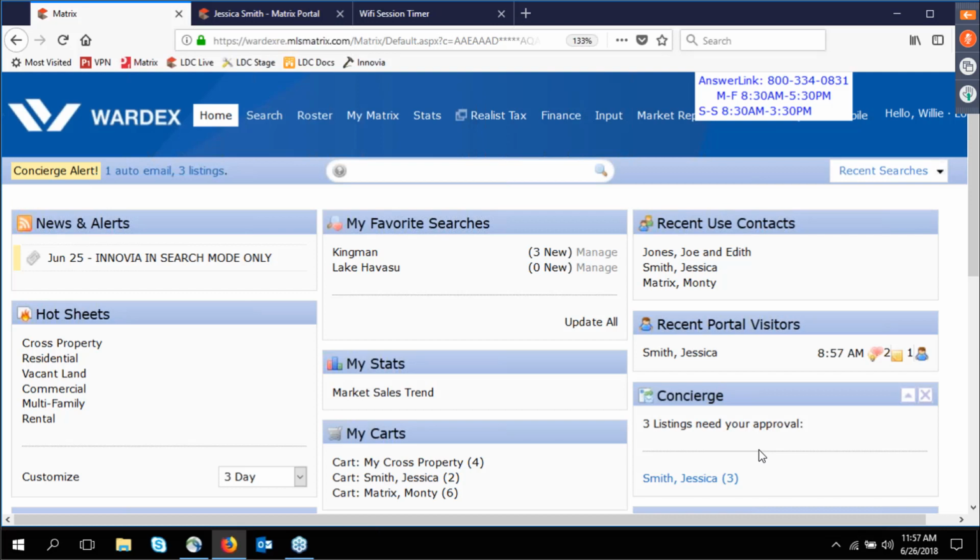That's auto notification. What Concierge is, if you choose to use it for any of your auto notifications, it allows you to put yourself in the middle of that process. That search is going to run constantly. And if it finds any new listings, it's going to notify you, the agent. And then you get to decide if your client sees it or not.